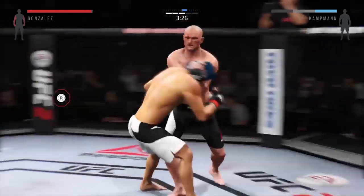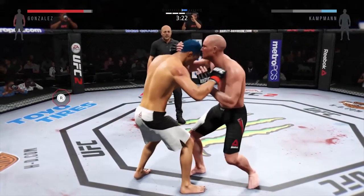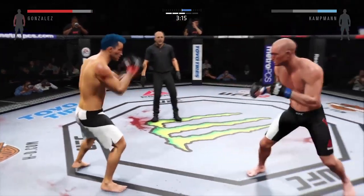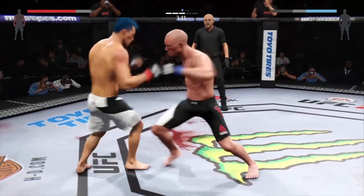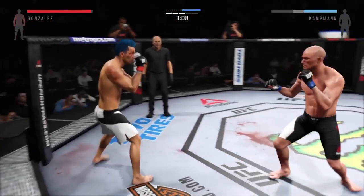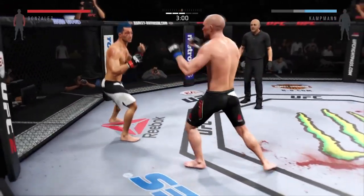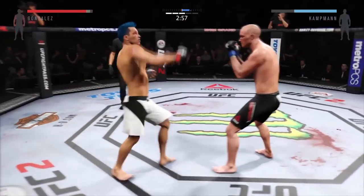Oh, that's a strong Muay Thai plum clinch. Kampman with a nice shot to the body. Got the double underhooks. They separate. Clean hook. And he connects with the hook again. Big roundhouse kick. Under three.